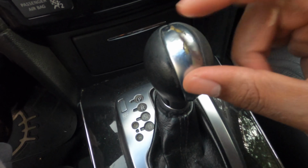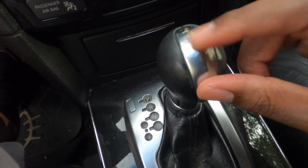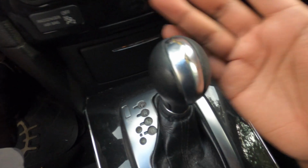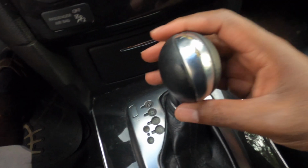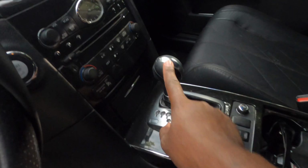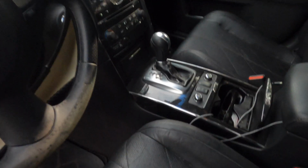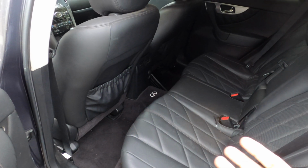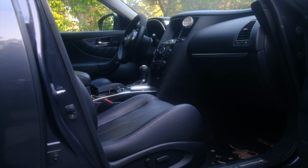The chrome plastic they used on top of the shifter started to flake off and it's a little bit rough. You can say it's because you have a wedding ring on and it can scratch it. I just think the plastic they used was cheap. So the steering wheel and this shifter knob are the only two things where the wear is beyond normal. You know, the seat, you kind of expect that. But overall, the interior held up quite well for 15 years.